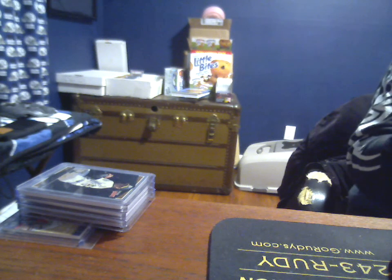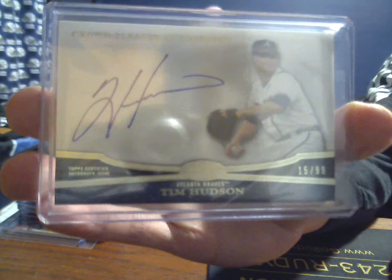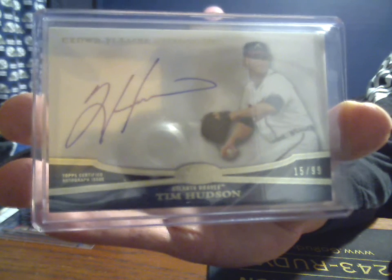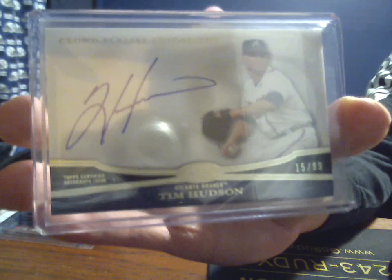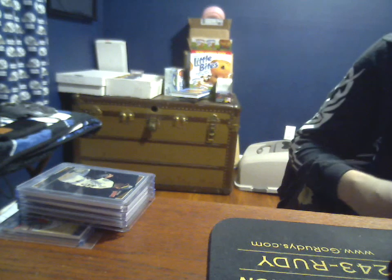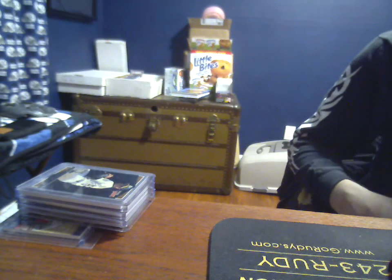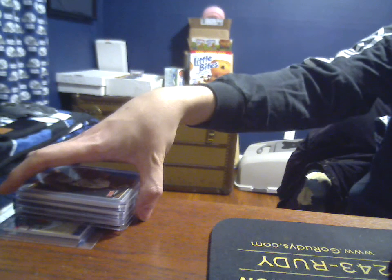2013 Tier 1 Crowd Pleasers on-card base card autograph, very large, nice signature. That is numbered 15 out of 99. So many years chasing that jersey number premium, and if this was 45 out of 99, I would have paid the same amount. So excellent there. This stack comes from Randy, Sensitive Needs on eBay.